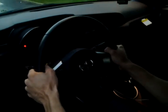Another thing that I really like, I want to point this out, is the steering wheel right here. It's a very cool shape. It's nice and rugged. It feels great in your hand. It's real thick. It's a very cool feature. You got the speaker controls here, and it looks really great.